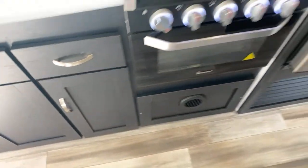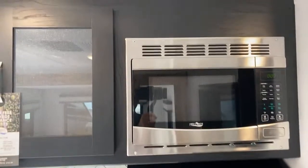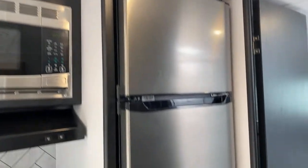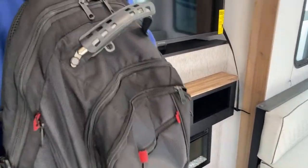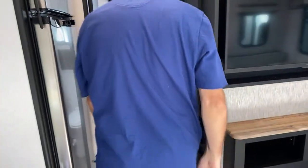Awesome. Got your 3-burner stove with oven, your Hi Pont microwave up there. Got some cabinetry up top too, some nice storage. You got your Magic Chef 12 volt, which is awesome. And then, you know what we got to do next, right? It's the tall man toilet test. And Angela would like to know, how is the quality?